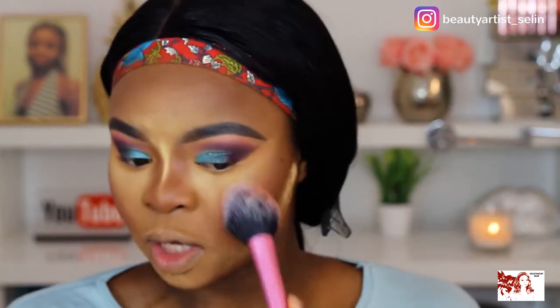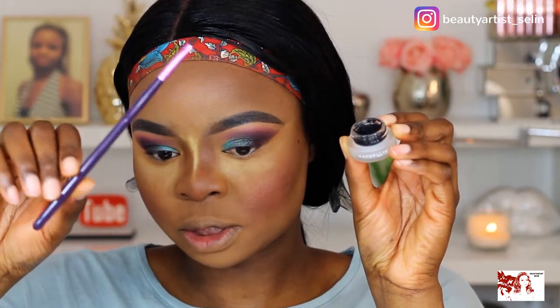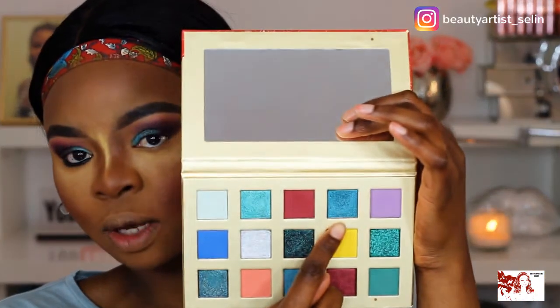I'm always very soft-handed. I'm going to be using the Maybelline Eyestudio gel liner, and I'm going to be taking this 6 Plus eyeliner brush. What I'm going to be doing before the gel liner dries up, I'm going to go ahead and take this green right here. This one, I'm just going to apply it on top. Basically applying it on top. If the eyeliner dries out, it's not going to get tacky.